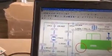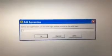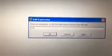So when we run this circuit, let's run it for 200 seconds. And let's bring up the little window. And let's put in I for current, parentheses, BAT for the battery.